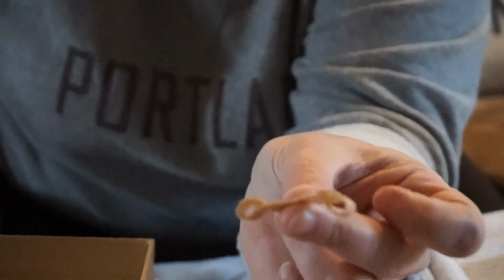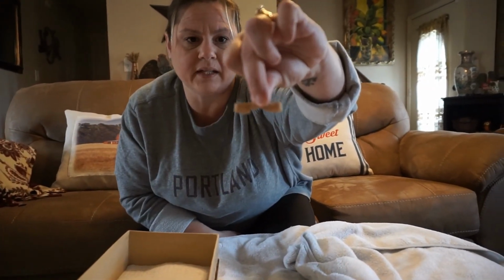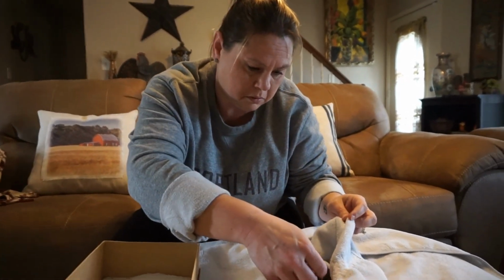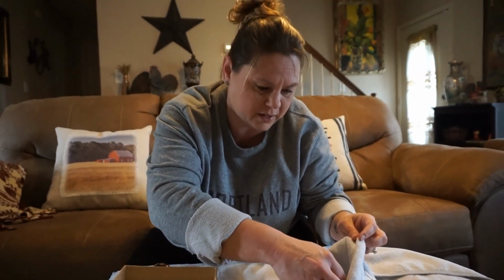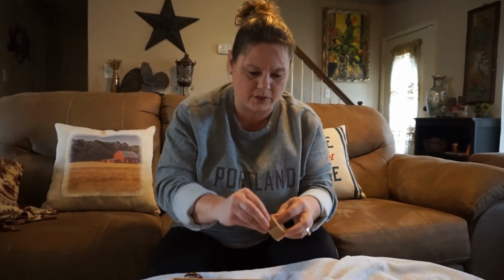I'm a little bit nervous because I don't want to hurt her, and I've never done this before, so we'll see how it goes. And I think that's actually a pretty good length to cut. That's enough space in between. It's about the size of her body. Maybe a little bit longer, actually. She's kind of chunky. So let's cut just a little bit longer strip.